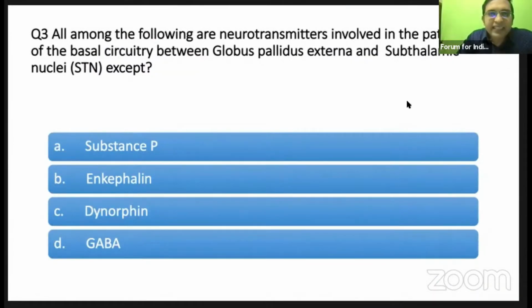So read the question. It's an except question. So first see the pathway. It is between globus pallidus externa and subthalamic nucleus.